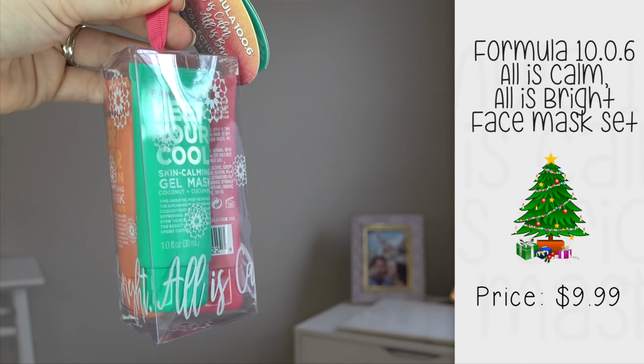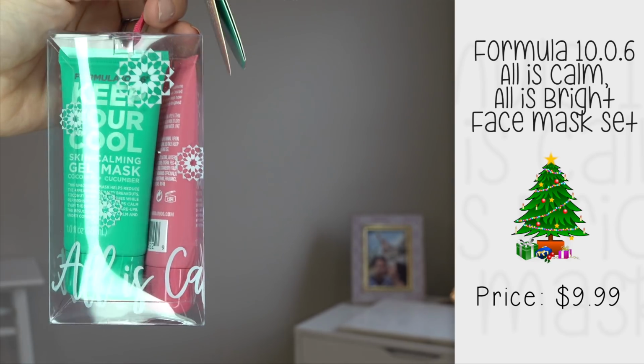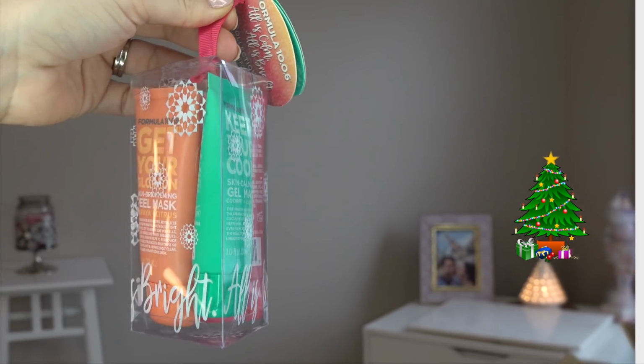I love it. Another cute little ornament kind of stocking stuffer gift is from Formula 10.0.6. I have to be honest, I have not tried this brand, but I've heard amazing things about it, and so I thought this was a good deal. It is their All Is Calm, All Is Bright collection. So it has 3 different masks. One of them is their Get Your Glow On Skin Brightening Peel Mask with papaya and citrus. Another is a Skin Calming Gel Mask with coconut and cucumber. And then there's their Skin Clarifying Mud Mask with strawberry and yarrow.